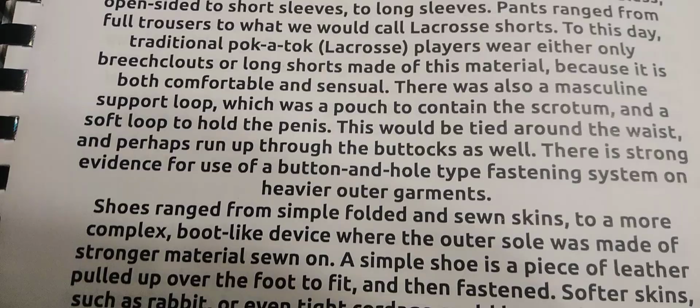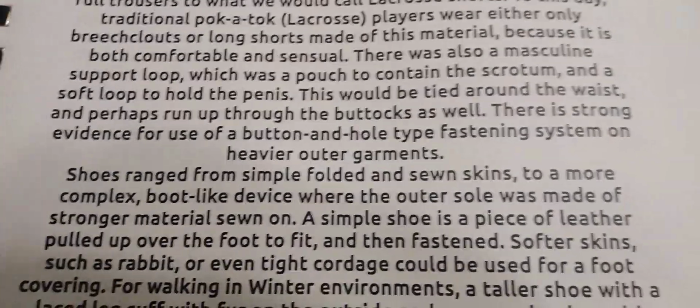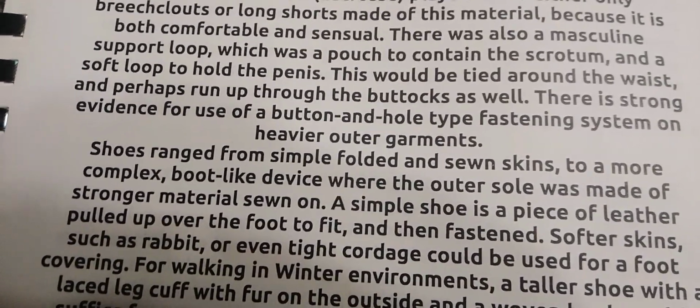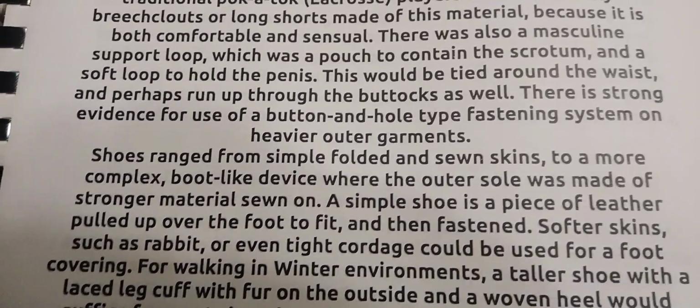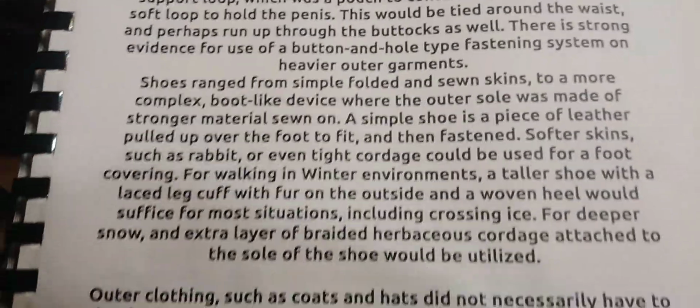There is also a masculine support loop, which is a pouch containing the scrotum and a soft loop to hold the penis. This would be tied around the waist and perhaps run through the buttocks as well. There's strong evidence for use of a button and hole type fastening system on heavier outer garments.